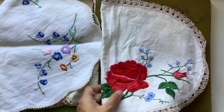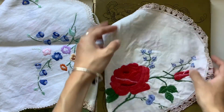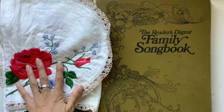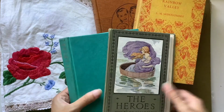I love this one so much. Oh my goodness, I might have to keep this one for me somehow. I just don't know how to use some of them when they're in a weird shape. Like, how do I actually use that? So that is absolutely stunning. Oh my goodness. So yeah, that is a little glimpse at what I got this year at op shops.